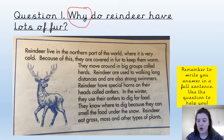I can see the word fur. Can you see the word fur? Draw a line underneath the word fur now and see if you can find the reason why. So we've got the word because, so we know that the reason is going to be here. So the reason is because of this. So because it is cold, they are covered in fur to keep them warm. So we have got the answer right there in front of us.